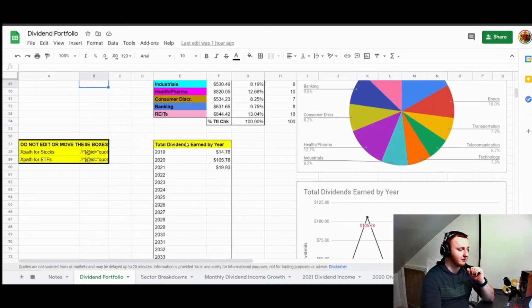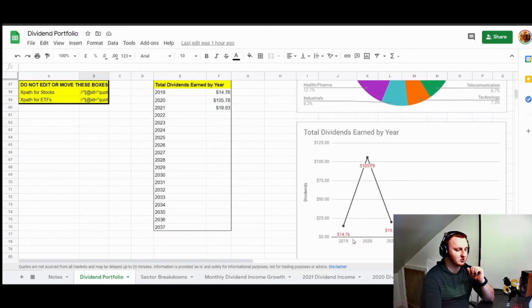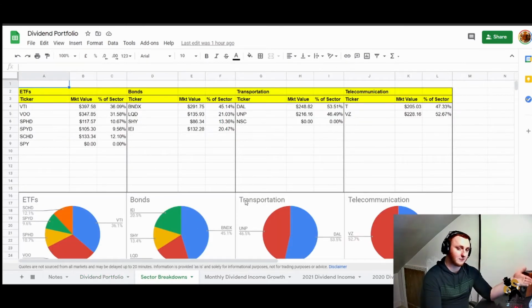And then right here, you see dividends earned by year, and this is just a quick view graph. I can see 2019, I made so much, 2020, and 2021, what I currently own. Then if we flip over to the next page, you can see I have all of my sector breakdowns. You'll recognize some of these tables from past videos where I talked about my individual sectors. This is where I go and look at that.